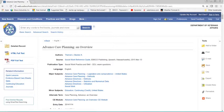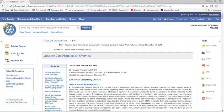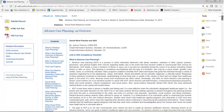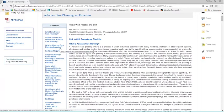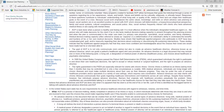So this is my content. Again, I can open it up as an HTML or a PDF. Just for purposes today, I'm going to show you this. Obviously, the PDF print's much nicer. But again, you can see the authors, the date of the last update, and again, all of the content here. This is a practice and skill to give you guidance in how to implement this care planning, all the other areas that you would need to know about, or if you were training others in how to do this kind of work. And again, you can see the broad range of contents on the left-hand side.